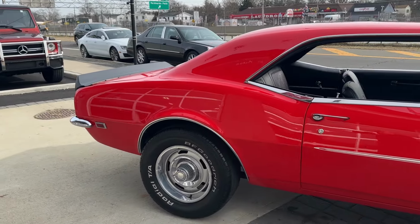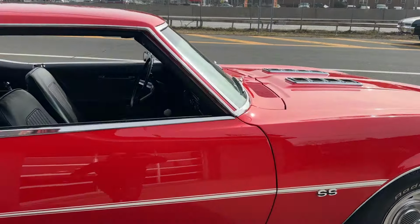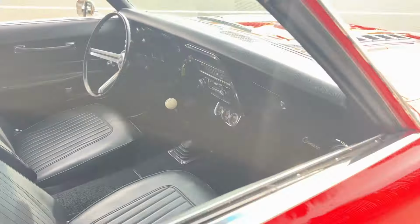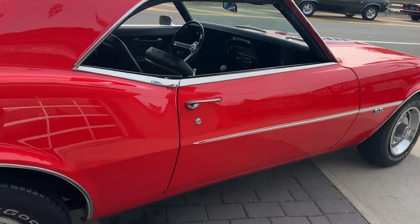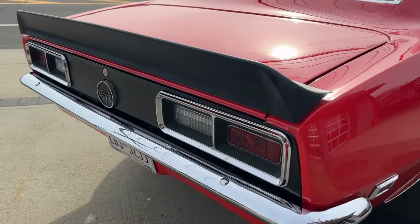But what a stunning car this is. Finished in red. Gorgeous. All brand new black interior. M21 four-speed, 12-volt rear. The 350 sounds great. Listen to that.